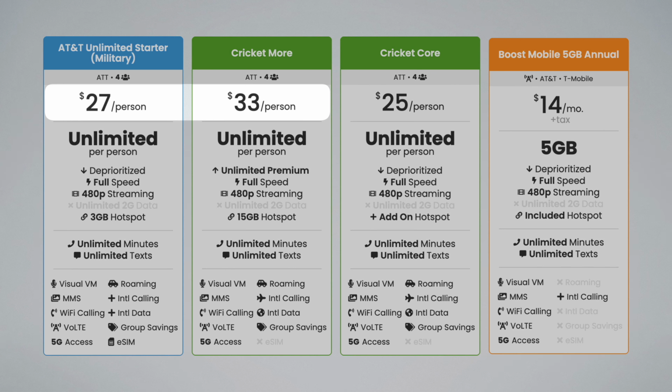AT&T will have better phone deals and discounts, but I feel Cricket Unlimited More is a better overall plan with unlimited premium data, 15 gigs of hotspot data, and perks like 150 gigs of cloud storage and a free HBO Max subscription with ads. Cricket Core is also a great option here. It's the cheapest plan with truly unlimited data on AT&T.